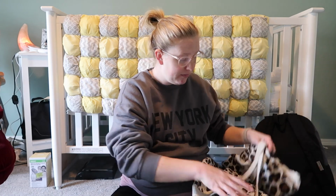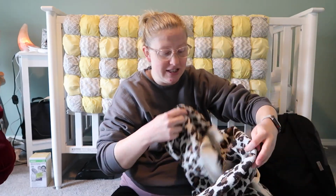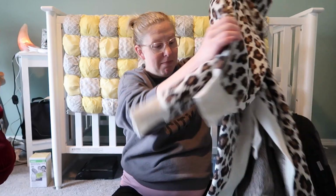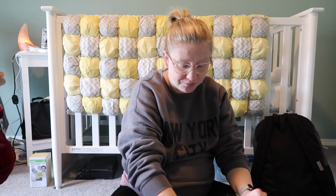So what I've got packed in my bag is a sweater. I know it can get cold in the hospital, and this sweater is not going to be good for breastfeeding because there's no opening to it. So I just grabbed one that I have in my closet. Am I going to match? Definitely not, but it is going to allow for easy access for breastfeeding.